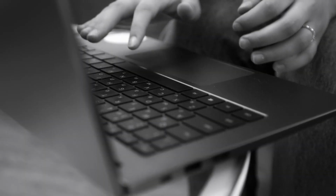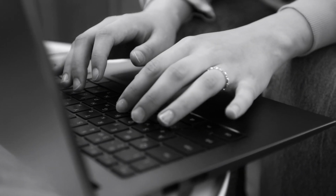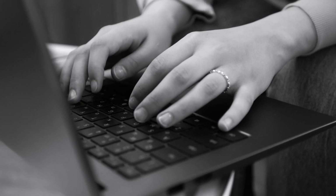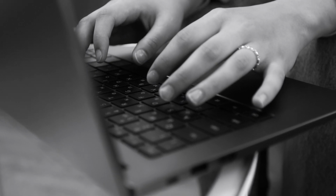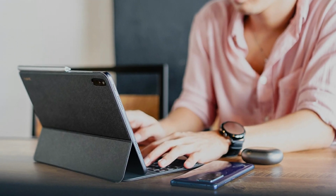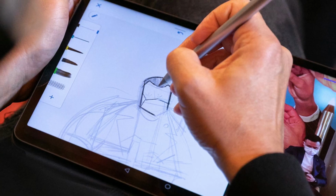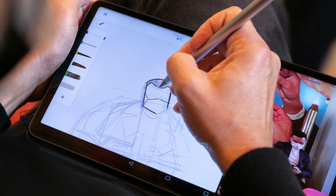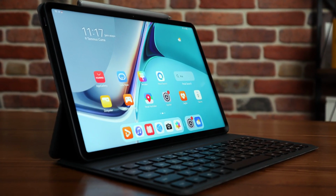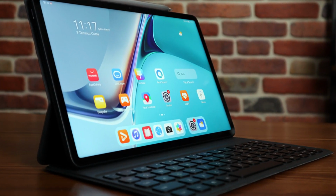Focusing on the tablet itself, the MatePad 11 is well made with good battery life and decent speakers. In the inclusive price of the tablet, keyboard and stylus, currently $399.99 in the UK, is not excessive. The big drawback may end up being HarmonyOS, which won't suit everyone, particularly because of app support.